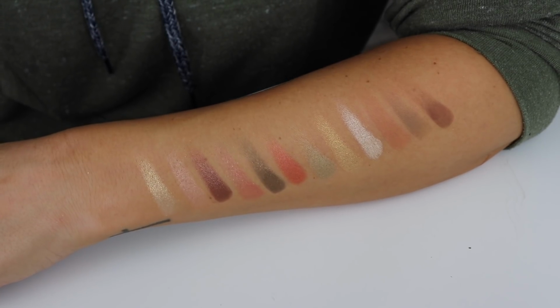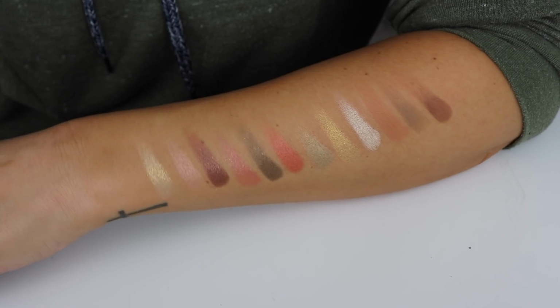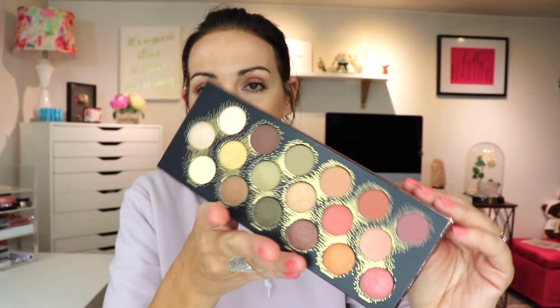Now, I don't know how the formula is. I don't know if they blend well. I don't know if they last, so I can't really speak to that. But it is a very, very beautiful palette. And if you guys have tried any of these palettes and you have an opinion, let us know down below.